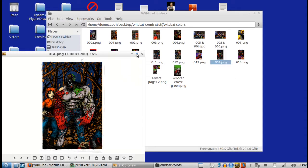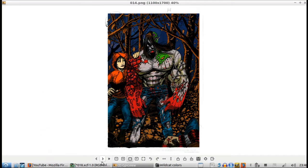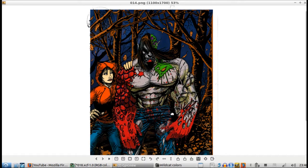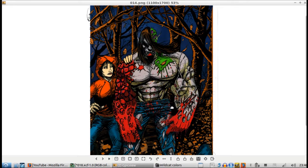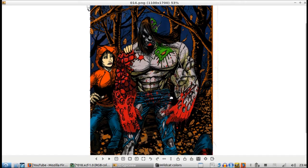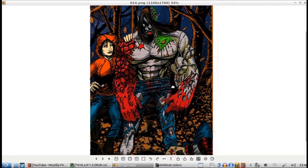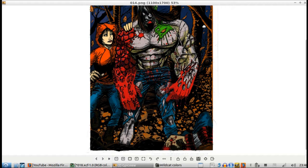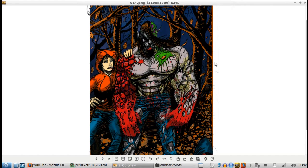Now, this one I really enjoy. I thought this turned out pretty good. Let me zoom in here. I think this looks pretty killer myself. Look at that. That's badass is what I call that. Pretty cool. I don't know. I could be wrong. I mean, that's just the way I look at it. I don't know what you all think of it, but I think it looks really cool.